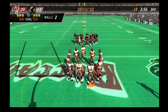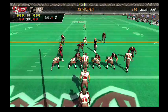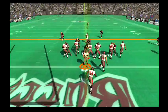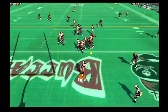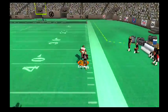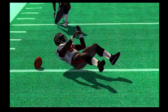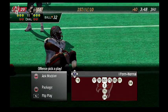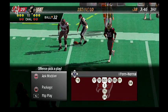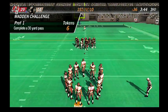First and 10. Ball on the 2-yard line. Out of the I formation. Nice play fake. Going long. He made the catch. The 40. White comes up to make the play at the 32. Looks like he might have been looking for some deep help in coverage on the play, but it never got there. They have to make sure they guard against those types of plays.